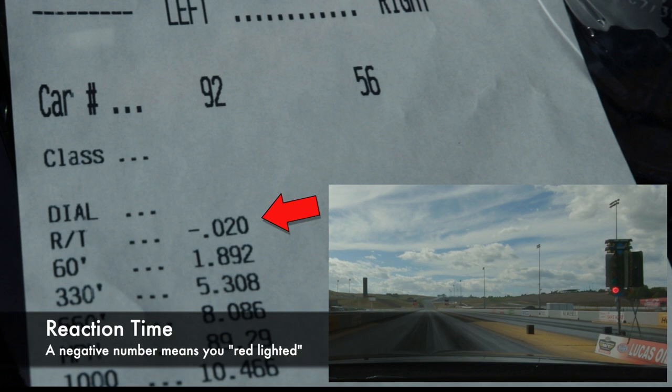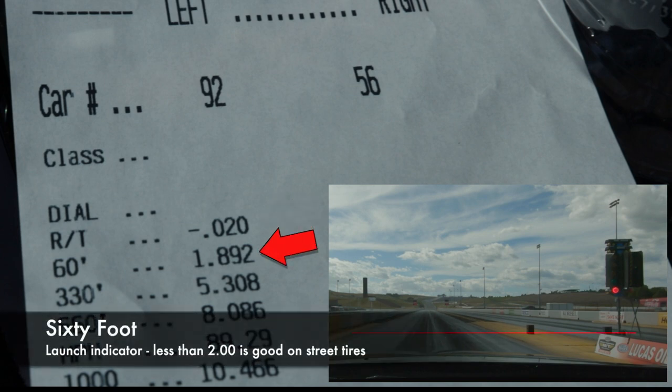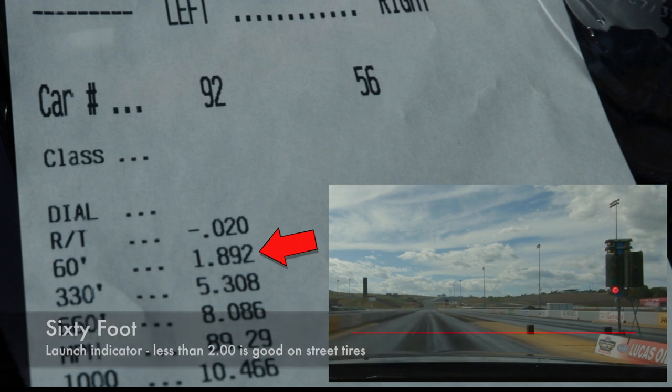The next line is the 60 foot. This is 60 feet of the 1320 feet in the quarter mile. The 60 foot is obviously 60 feet after the staging lights or the start line, and it's a good indication of how well you launched your car. On street tires, you should be looking around 2.0 seconds on a Cadillac CTS. If you get into the 1.8s, good job. With drag radials or slicks, a car can often pull 1.5 to 1.7 60 foot times.